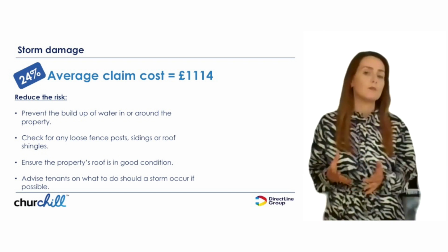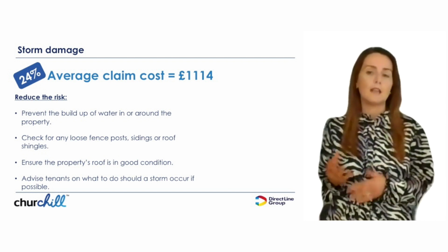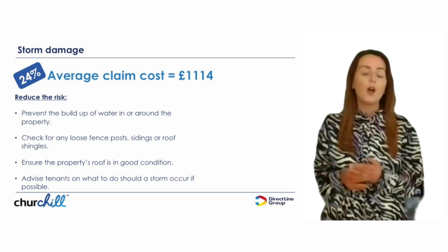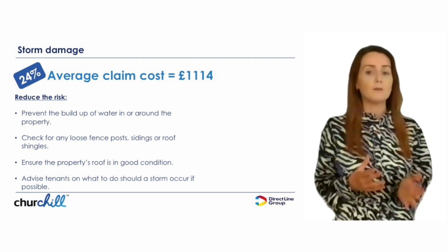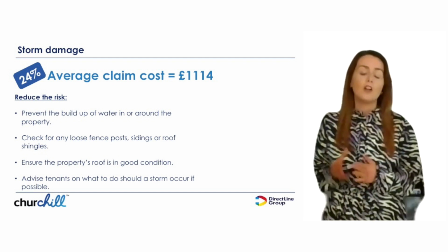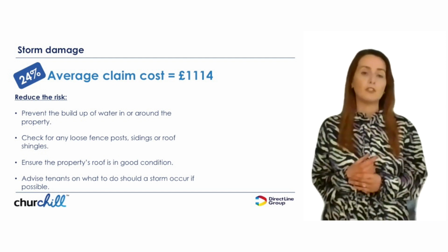If you are aware of a storm ahead, it's best for tenants to be prepared and have knowledge on how to shut off utilities and electronics. You could advise them to close the windows, blinds and doors and bring in any outside items or furniture to reduce any further risk of damage.